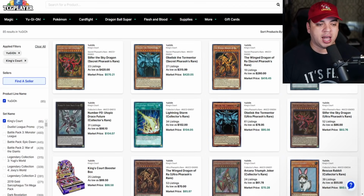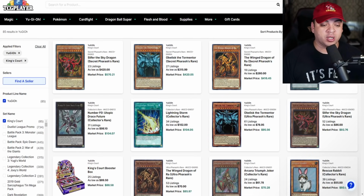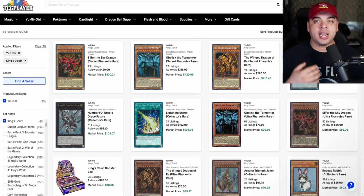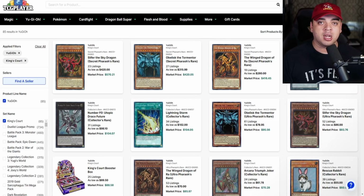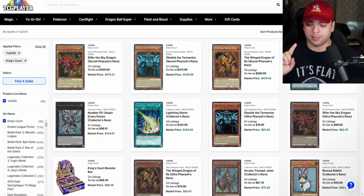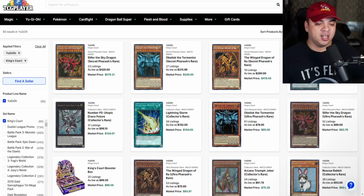Look at the rest of the cards out of King's Court. They're not bad. I mean, Collector's Rare Utopia Draco Future, $98, not bad. But then again, everyone was all over the place before this came out, going, oh yeah, Utopia's doing this, Utopia's doing that, and then we're seeing tournament deck profiles roll out, and it's mostly Tri-Brigade, Drytron, Shadows, Sky Strikers, Prank Kids. But we're not seeing Utopic decks roll out the press line. It's just not really happening as much as a lot of people thought it was.